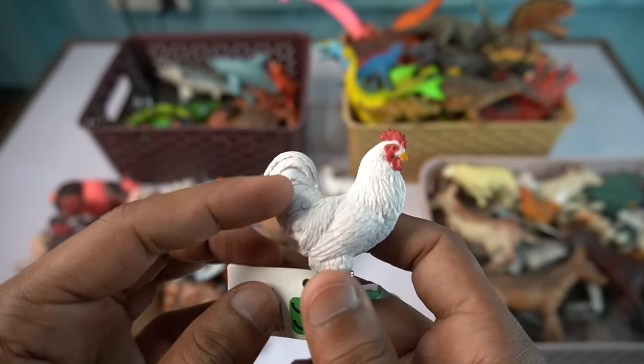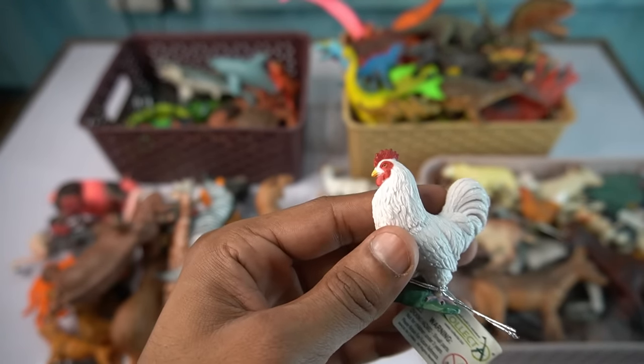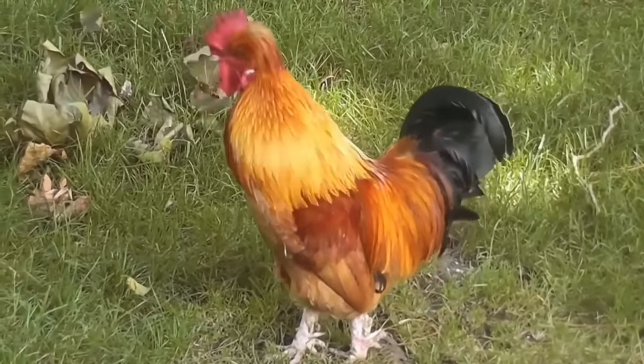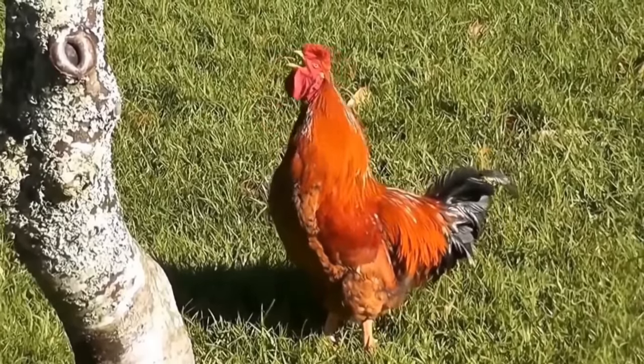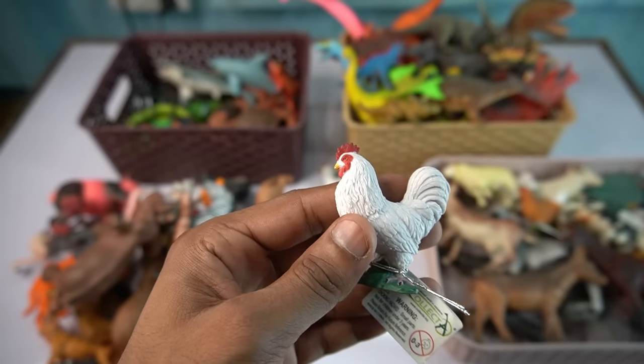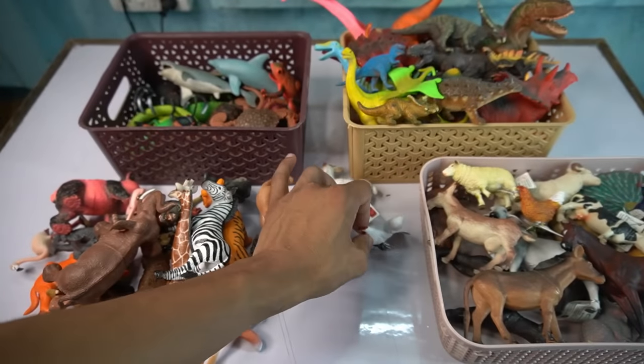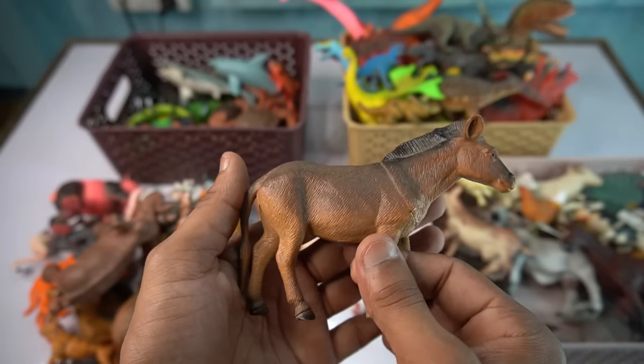Beautiful look, guys, cock, white red combination. Very nice look, guys, cock. Design is so amazing, guys, realistic beautiful figure, guys, cock. So side this, guys, cock. And guys, next figure, guys, donkey.